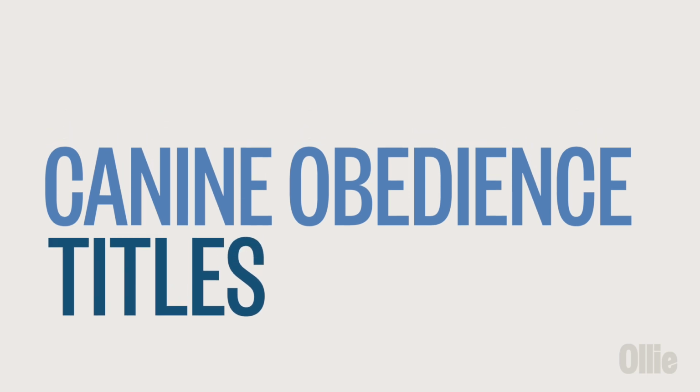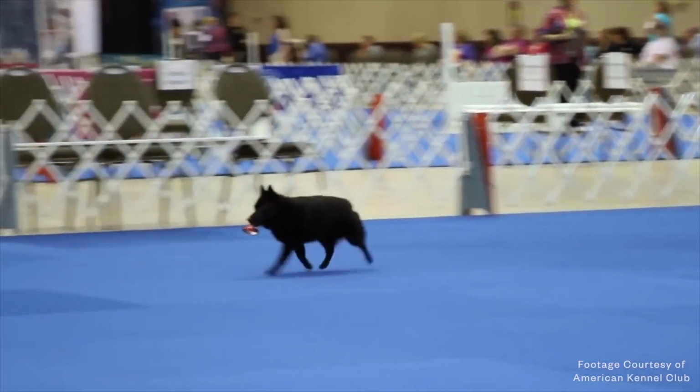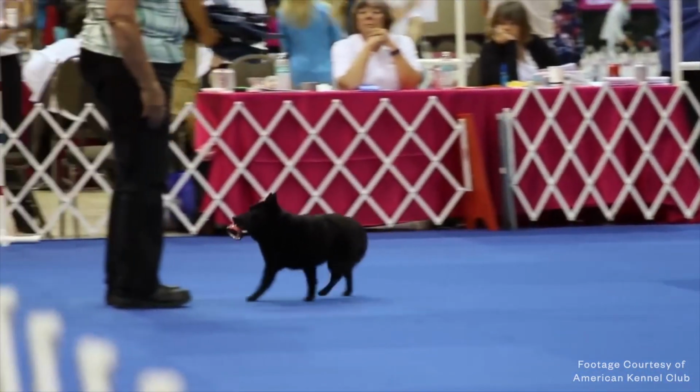Canine obedience titles can be earned at competitions that attest to your dog's good manners. Testing exercises include variations of heeling, stays, retrieves, and jumps. The obedience exercises are evaluated and scored by a judge. And if your pup gets a passing score, they get a leg toward an obedience title. Once they have a certain amount of legs, then they can get an official certificate. You can go to the American Kennel Club or United Kennel Club website to see when they have these events.